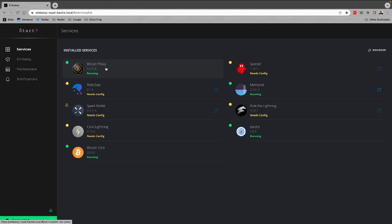So that's something that you download and install. Electrum server, Rust server, or Elect RS, how do you say it? Anyways, that is another one that is important to use for connecting external wallets. And then it's nice to have a block explorer, and Mempool is fantastic for that. We'll get into the details of what that is.